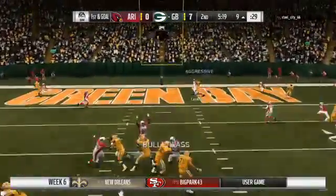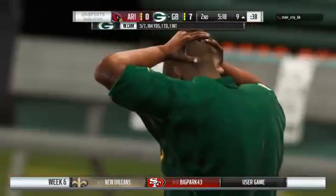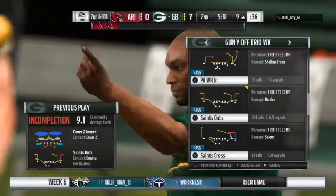Out of the gun. They'll look to throw. Throwing over the middle, and it's incomplete. Get your backs to the goal line. I can hear my high school coach right now.